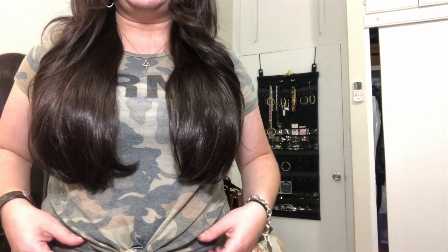So this one I just cut a little below, by my bosom area. I still want it to be long, but I didn't want it to be as long as it was. It was pretty when it was really curly, but when it gets to this state, it gets more of a wave. Sometimes I like it a little bit shorter, just because it's less stringy and it helps make it look healthier. It just looks better. Let's just put it that way.